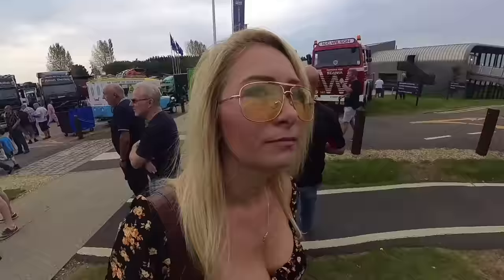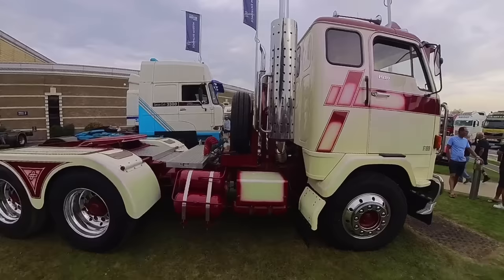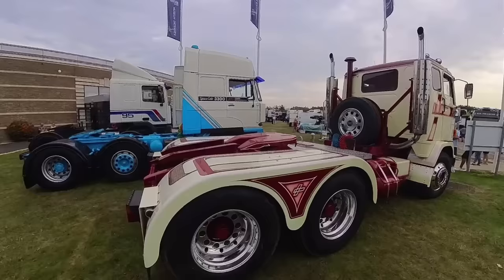As we walk down through, one of the first things that Dad spots is this Volvo F88 that looks absolutely immaculate. And by the sounds of it, it's been one of the most talked about trucks of the show. The paintwork and detail on it is just absolutely stunning and really stands out.